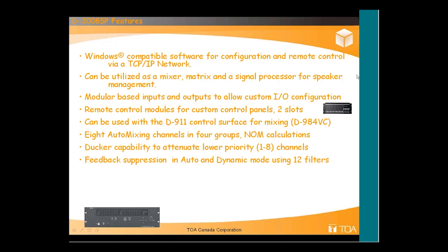We also have some feedback suppression in auto and dynamic mode using up to 12 filters. Auto mode is we're going to set it up for the room. It'll use as many filters as we assign for it, and it's a one-time setup. If we use a dynamic mode, then there will be filters that are automatically added as the situation requires, and you can have a combination between auto and dynamic, so you can mix the 2 modes together.